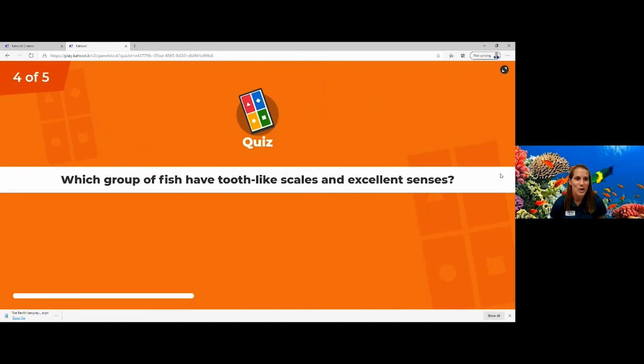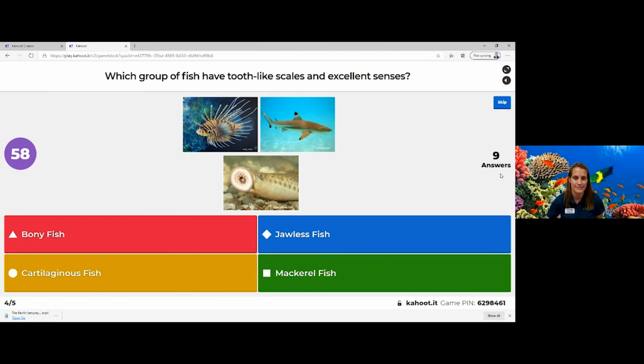Next question. Which group of fish have tooth-like scales and excellent senses? Which one was the one of those three main categories that had those tooth-like scales all over their body and really good senses? So red triangle is bony fish, blue diamond is jawless fish, yellow circle is cartilaginous fish, and green square is mackerel fish.